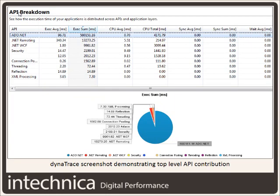Okay, let's have a look at the APIs. Any application will make use of one or more APIs, and this particular view gives us the contribution of the different types of API that this application was using, in terms of the amount of CPU hits, the amount of synchronization, the amount of wait. All these things can be problematic.